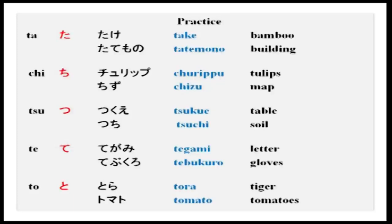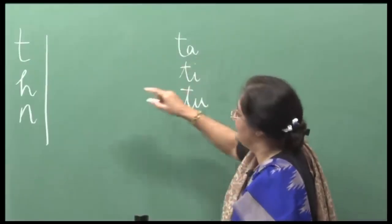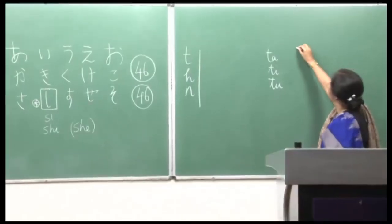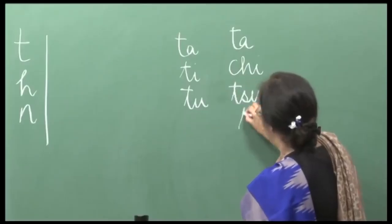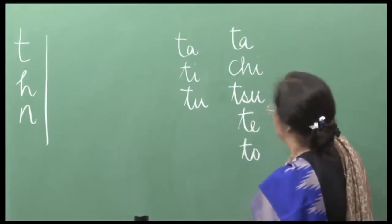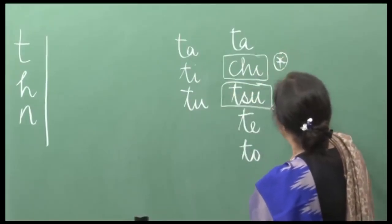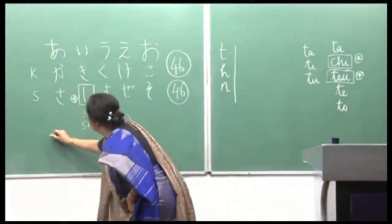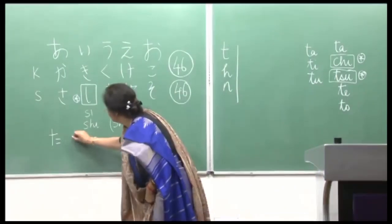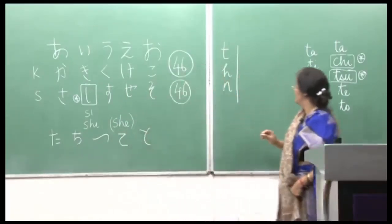You will notice that the sound ta is not followed by the sounds ti and tu, as in ka, ki, and ku. It is ta, chi, tsu, te, and to. This is an exception over here, and again this is also an exception. Please remember, these two are exceptions in the ta series. I will write down the ta series also for you. Ta, chi, tsu, te, to.